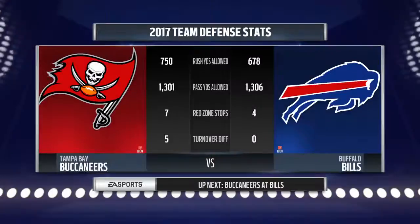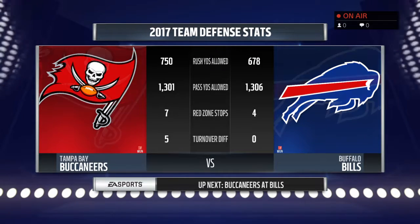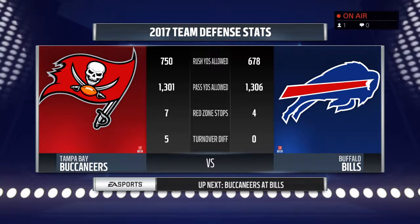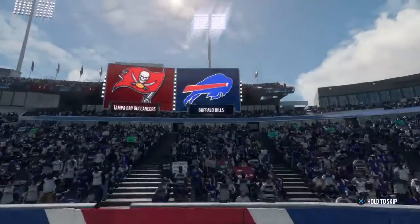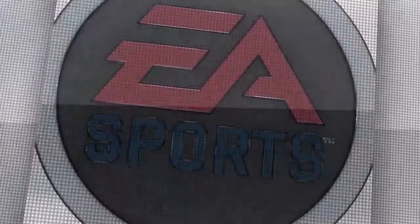Everyone, I'm Larry Ridley, and this is the NFL on EA Sports. Today, we've got an exciting matchup on tap. It's the Bills coming in at 1-4, going up against the Buccaneers, who come in at 4-2. With that, let's welcome in our fine broadcast team. Here are Brandon Godden and Charles Davis.